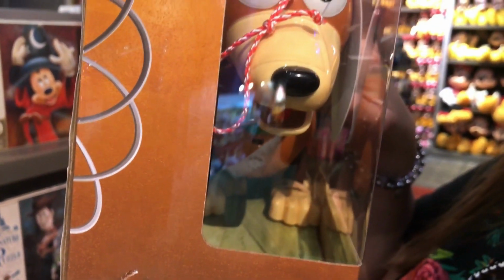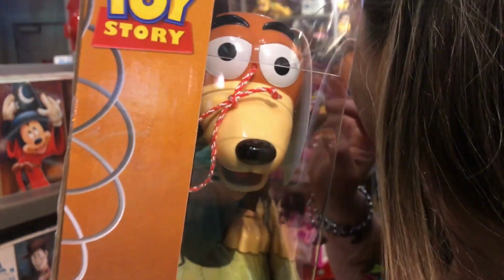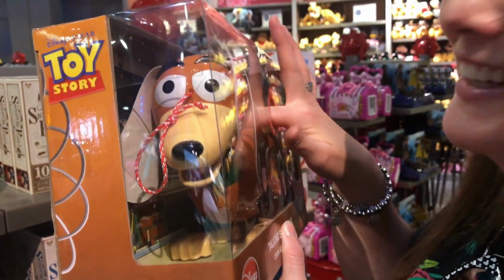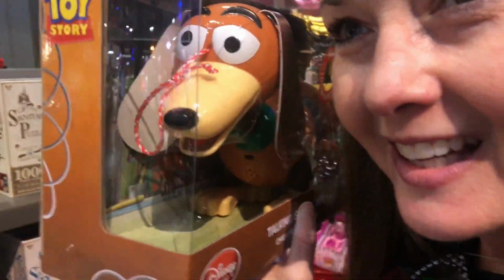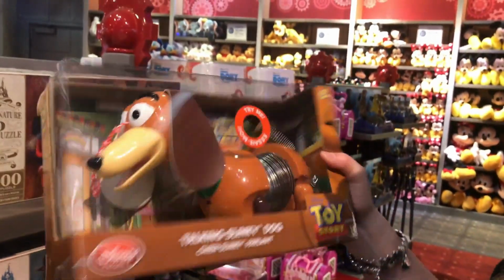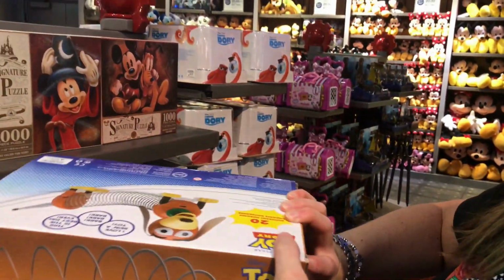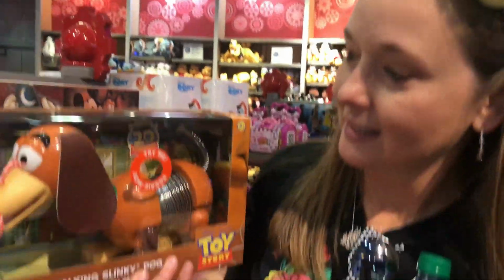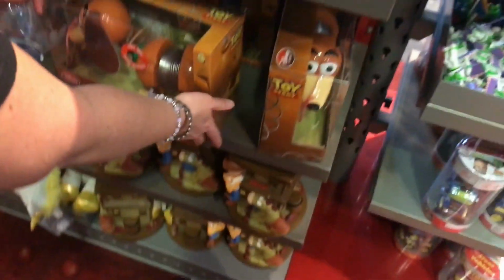This here is the best thing ever. Just make sure I don't get tangled up. Who's ever had a Slinky that didn't get tangled? He's so cute. How much is he? $24.99. That's not bad. Talking Slinky Dog. That's going to be very popular. That's going to be gone.